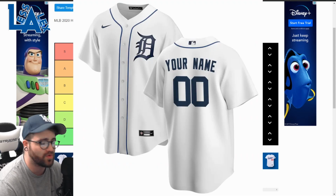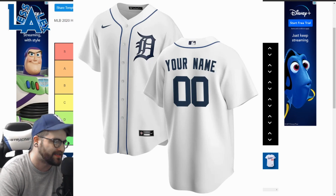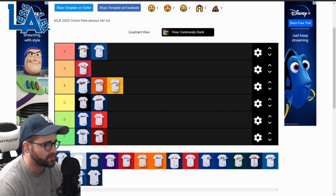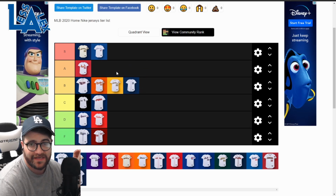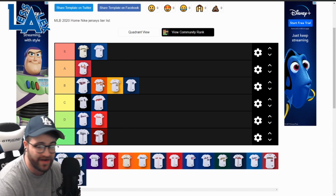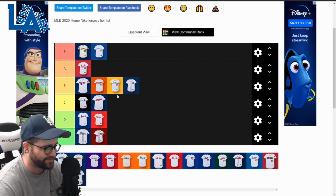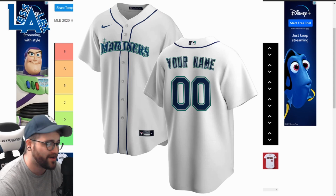Next up, we have the Detroit Tigers. The Detroit Tigers, classic. You got that old school, old font D. And you know you're from the D if you love that. And I'm a fan. The Nike logo obviously doesn't infringe on this one too much. But it's pretty basic. So for that reason, I'm going to put it in the B tier, just because it's very iconic. You can't deny that fact, but it's just so basic. The piping's cool, but I gotta go B tier. I'm sorry, Tiger fans.